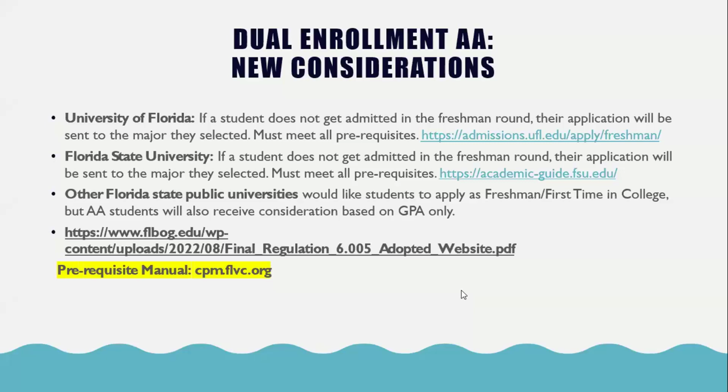They're still going to be looking at the students as a freshman first time in college, but the AA students will also receive consideration based on just their GPA if their test scores are not meeting the test score requirement for the university. I saw that as an example this year with USF and UCF. It didn't have anything to do with the prerequisites. It's just the student was admitted based on GPA; the student was not quite there. Maybe they had an 1100 and they need 1170. They were not quite there on the test scores, but they still got in because they're an AA student and they had a very high GPA. And then you can see there are some links here in the prereq manual if you want to look up any of the majors at the different universities and what the prereqs for that major would be.